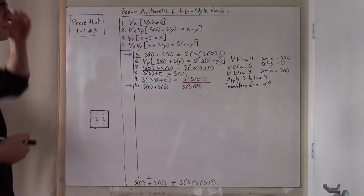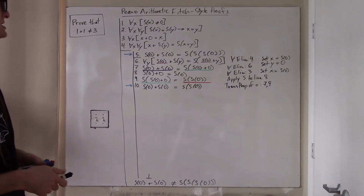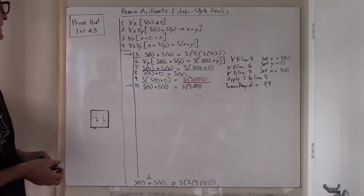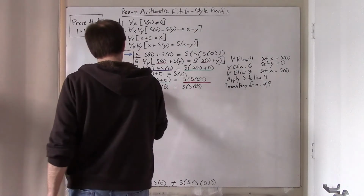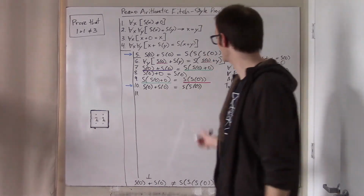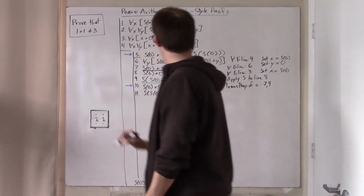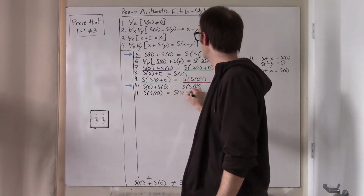Alright, so now, if you want to, you can simply take lines 5 and 10 and combine them together via some sort of substitution principle, and you will easily get that 2 equals 3. But if you want to be very annoying, which I'm going to do right now, then you can just flip the order of line 10. So you write it instead as 2 equals 1 plus 1.